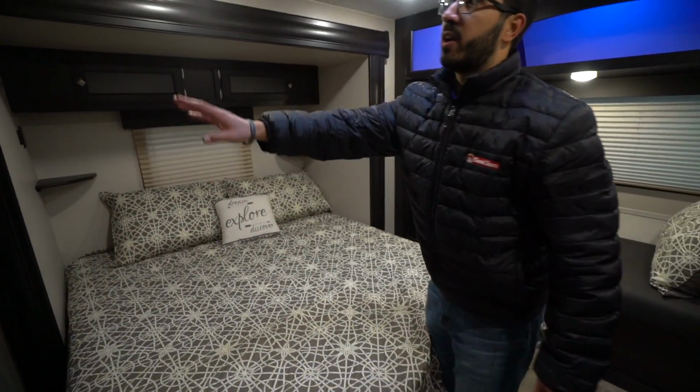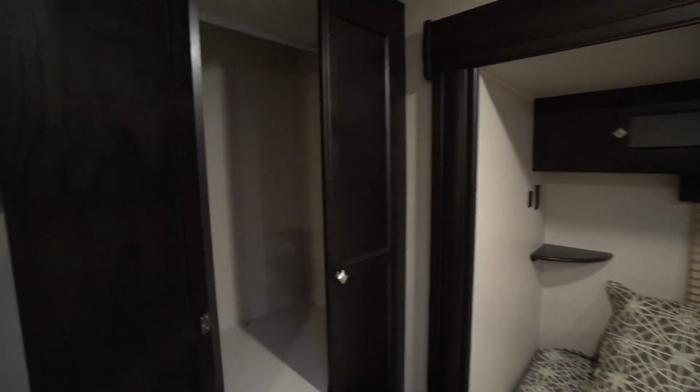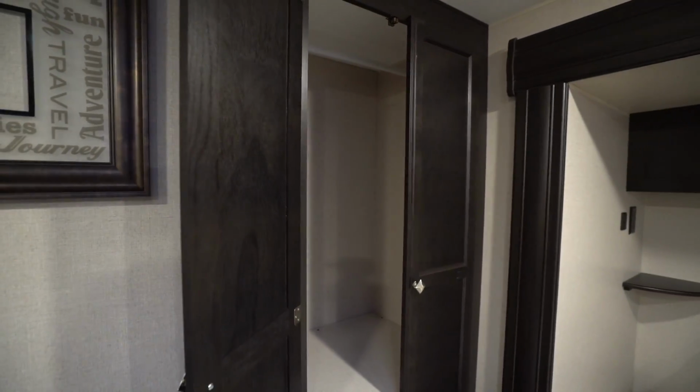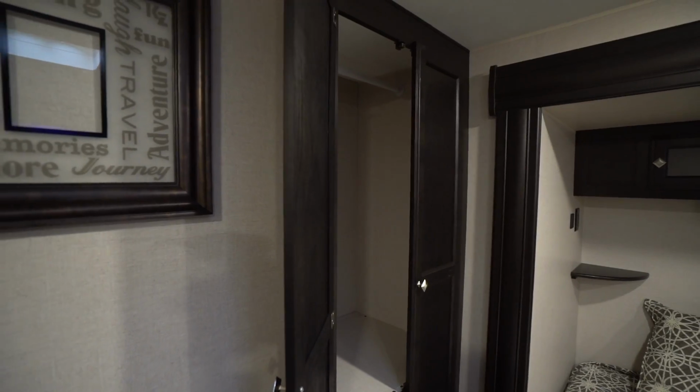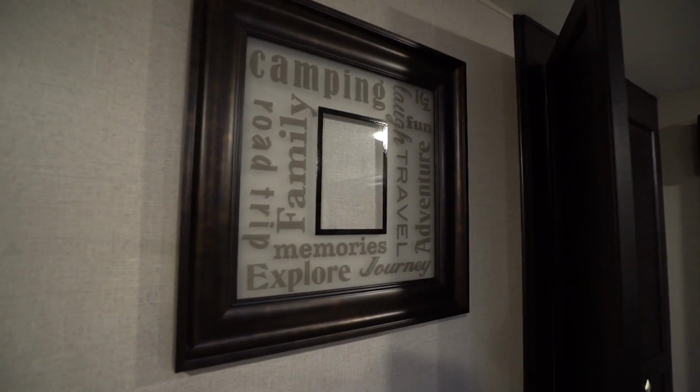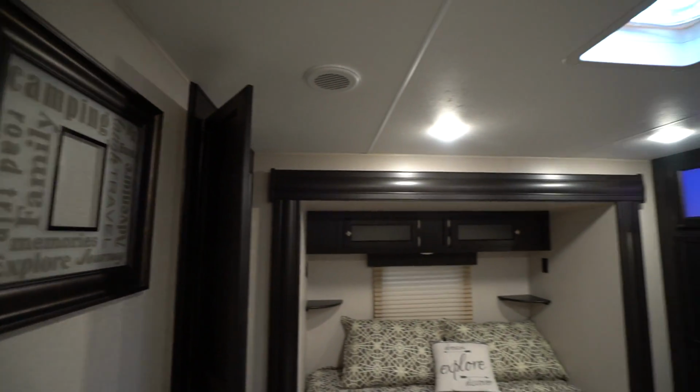If you take a look right over here, you'll also see a big wardrobe right there. You have the hanging rod, of course, up top, so it gives you a big place to easily hang up clothes. Right here on the wall, I know it's kind of minor, but this is pretty neat, just something they threw in. You know, your first camping trip, whatever, you can put a little picture of the family right there. Just a nice little touch.